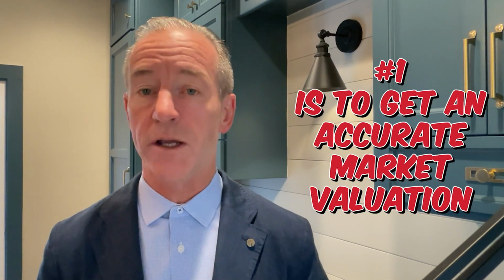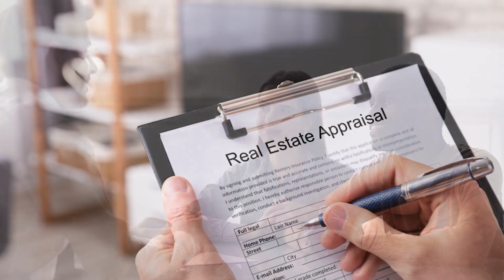Now, the first step is to get an accurate current market valuation. In most sibling buyout cases, getting a professional appraisal of the property will be essential. Now, depending on the situation, you and your siblings may not want to rely on just one appraisal and decide to get 2 appraisal opinions of the current value.